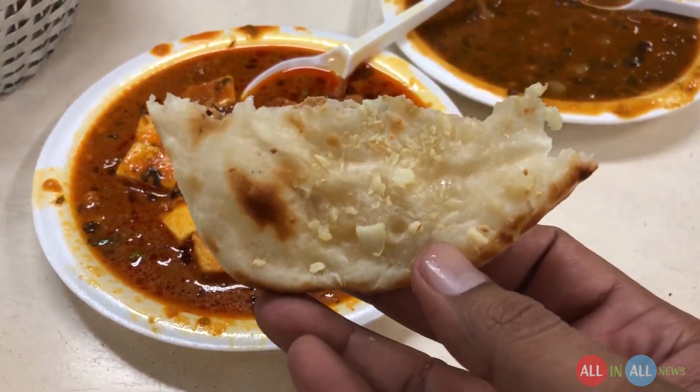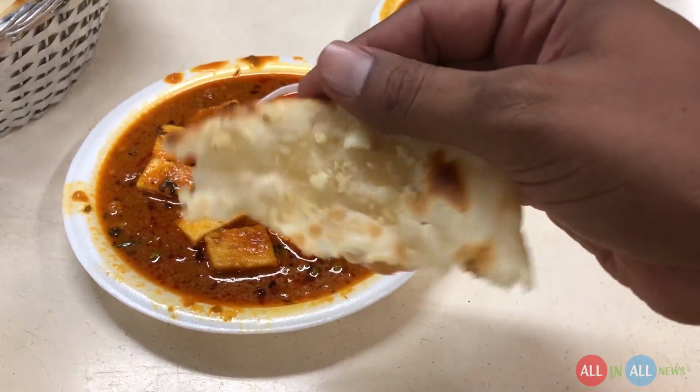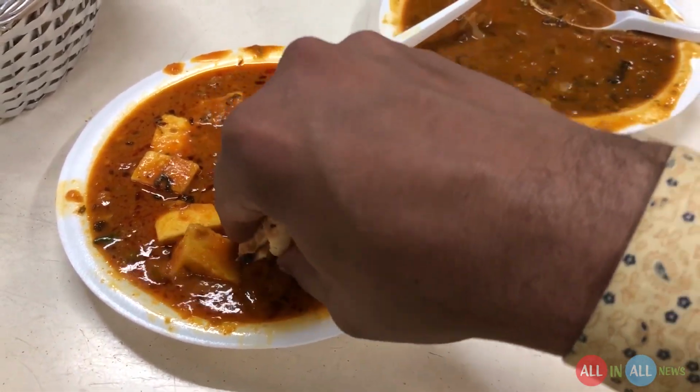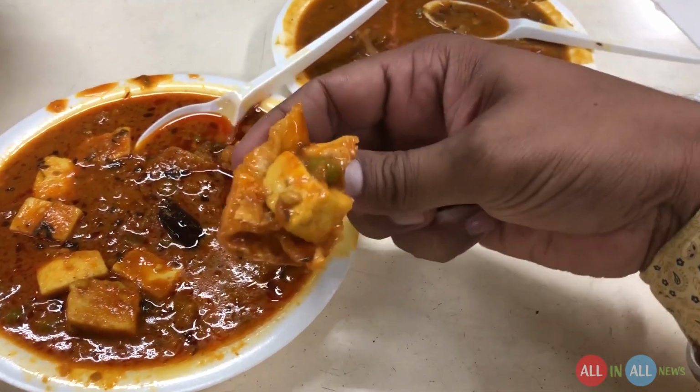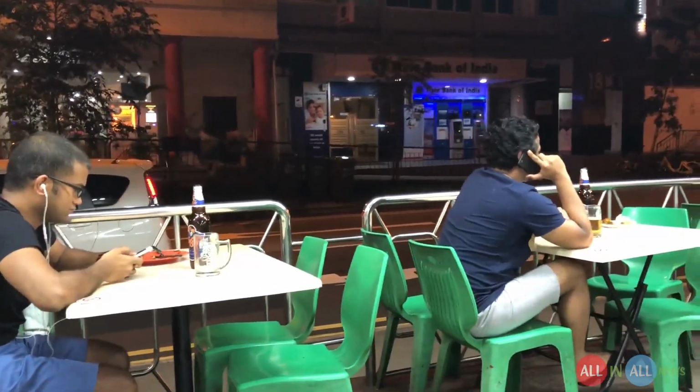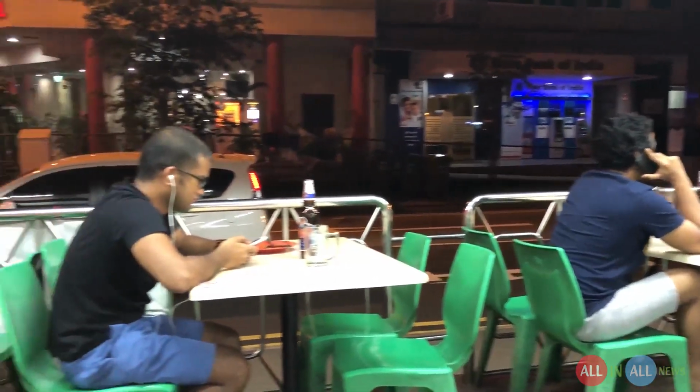Let's take the first bite with the Matar Paneer. Oh, this paneer is so smooth and silky. Oh man, it's so good and so tasty. Good thing about this restaurant is we can eat as well as we can view the street. So it's a street food.